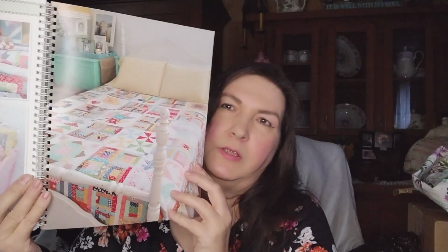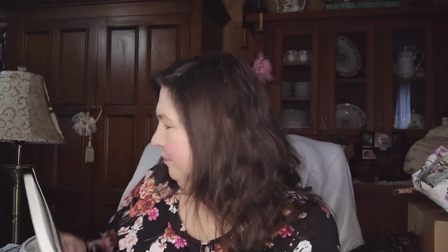It's got all kinds of different blocks that you can put into a quilt, and she's got a beautiful picture of some quilts that she's done. So I'm looking forward to looking through this as a coffee table book for this month. And then I will put it away, more than likely, into my quilt book section of my library. Great finds at thrift stores. And if we ever lose the internet, I have books to read.